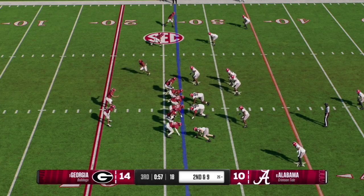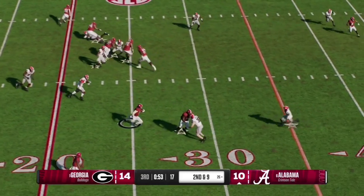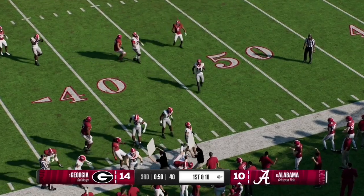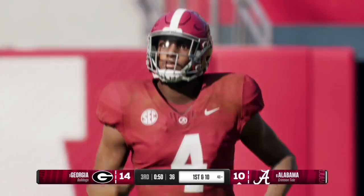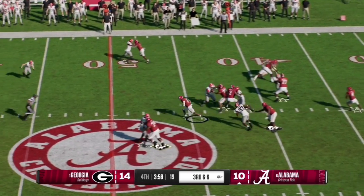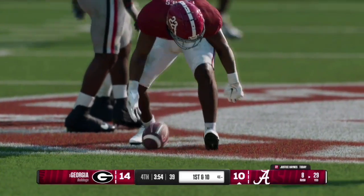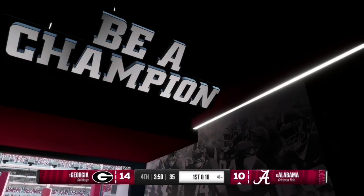Here on 2nd and 9, Milroe has a man in motion and decides to dump it off, checks it down to number 81, who weaves his way through the right-hand side of the field and takes it all the way up to the 40-yard line. Here on 3rd and 6, Milroe's in the shotgun position, low snap, hands it to the halfback for a draw, who gets over to the 46-yard line for a Bama 1st and 10.